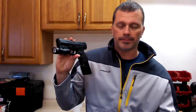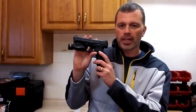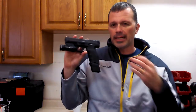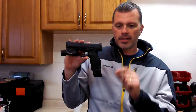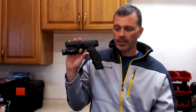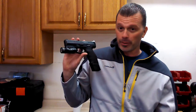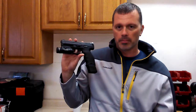So the reliability: 1,000 rounds, no issues. This is the first gun I put 1,000 rounds through where I haven't had at least one failure to feed, eject, fire, or slide not locking back after the last round. This is the first gun. Every single round, 1 through 1,000, has been flawless, guys. You can believe me or not, I'm being completely sincere and honest. I don't have anything to gain by lying. I would tell you if it didn't work, and this thing has worked, and it has been flawless, perfect.